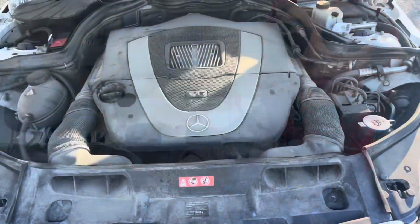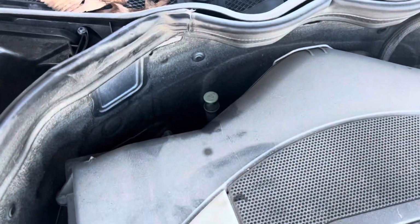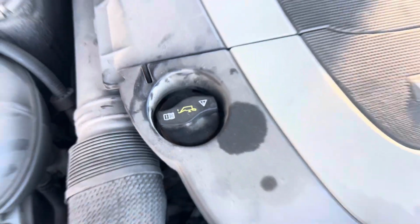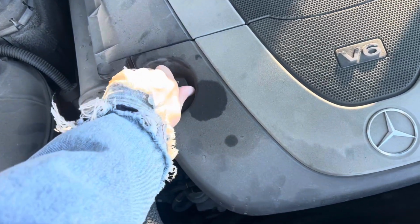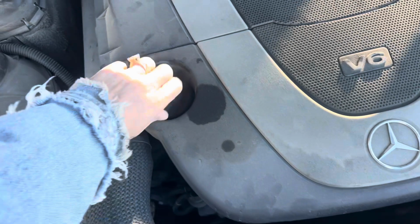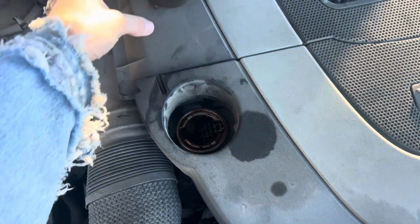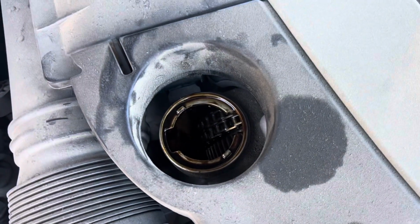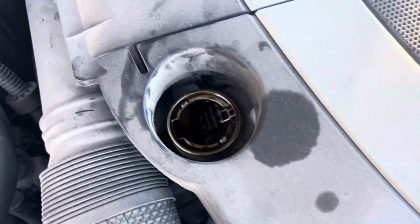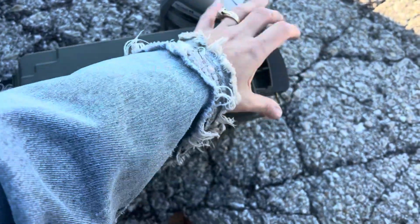So yeah, let's go. Okay, so here's underside the hood. So the dipstick is actually back there, but this is where the oil goes right here. So go ahead and get this off. Oh, I need an oil change. That's too dark. Your oil is supposed to be like a yellowish kind of color. That's dark.